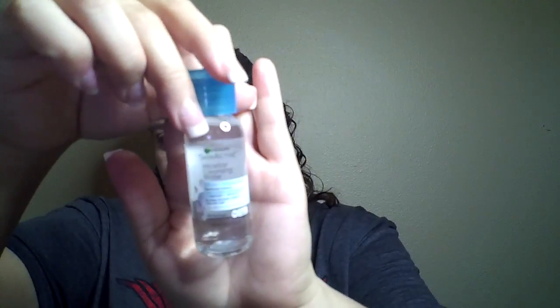So we got two little mascaras, and then we have this Garnier Skin Active Micellar Cleansing Water. I really like micellar waters, so. And this, even though it's small, it'll last a while. I've had one of these before, at least a couple of weeks, so they're great for traveling.